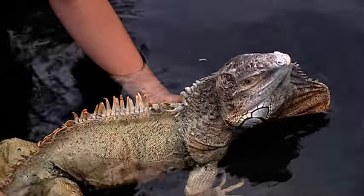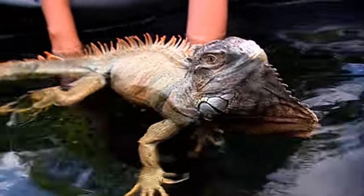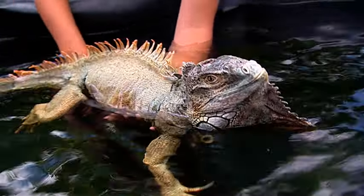Ian, a few months ago, suffered an infection in two vertebrae of his spinal column. And what this was doing, it caused an infection which causes swelling, and that was pressing down on his spinal column, which effectively paralysed his back legs. He's been treated for the infection, but the problem with reptiles, their metabolism is very, very slow.